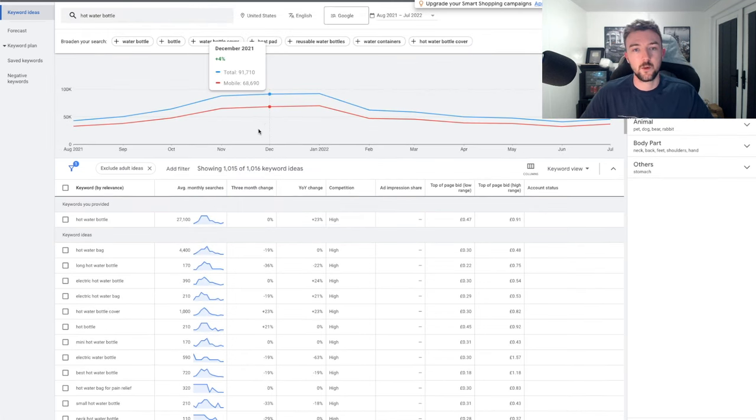You can be very generic with a search term because it will give you more precise and extended keywords here that also give you the volume. But 27,000 searches a month in America for hot water bottle. It gives you the estimated cost per click here. Now, more often than not, the competition column will be high. I never really pay attention to that because everything has high competition these days. But that is a very, very solid and high amount of monthly searches.